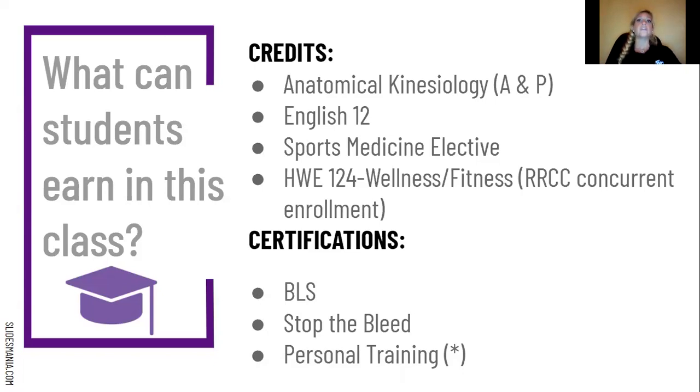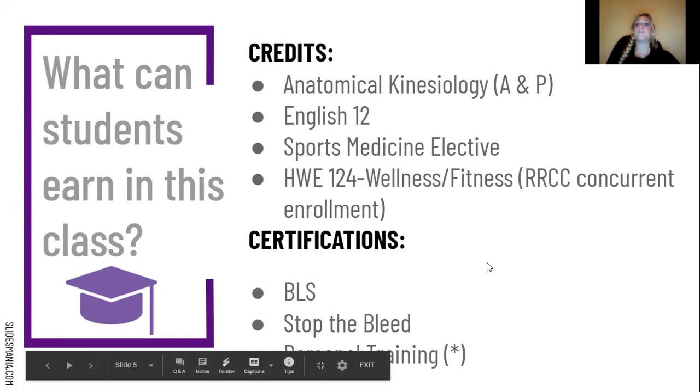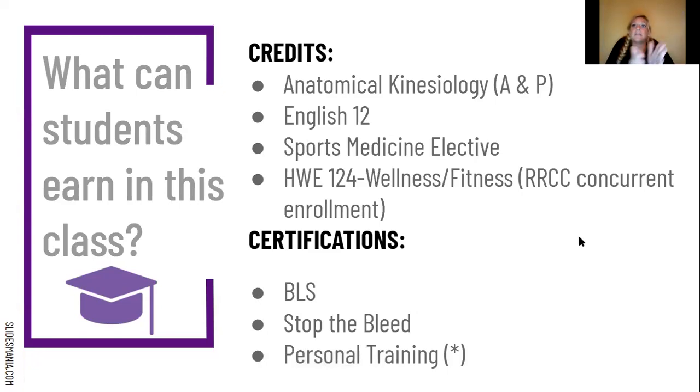A question that came up in the other chats was, if they're not 18, can they get their certification? You can get your certification with certain companies under the age of 18, but you can't practice personal training until you're 18. So you won't get hired by a club or anything until you're 18. Even if they're 17, a junior, or even 16, they can get that certification and take the test, and then when they're 18, get hired.